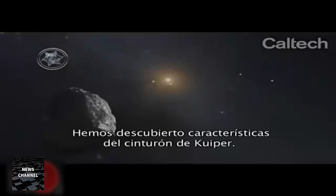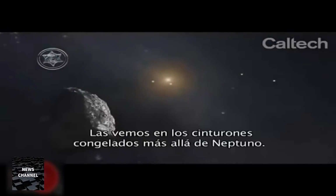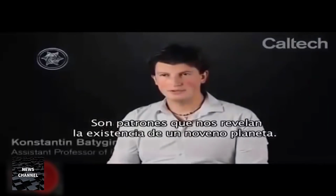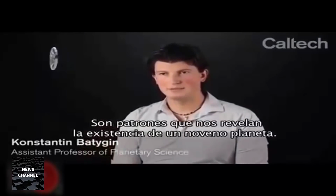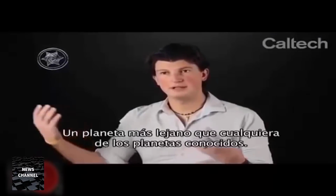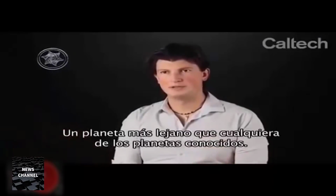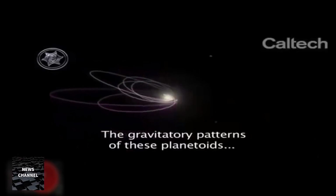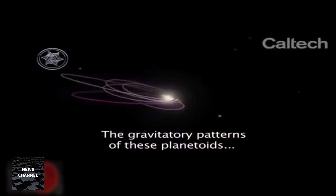What we have discovered is that numerous features of the Kuiper Belt, a field of icy debris beyond the orbit of Neptune, can be understood if the solar system possesses an additional ninth planet that resides well beyond the orbits of the known planets.